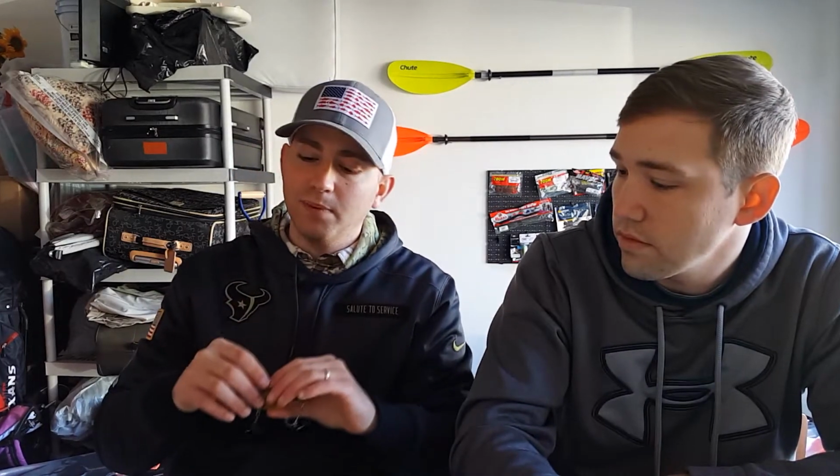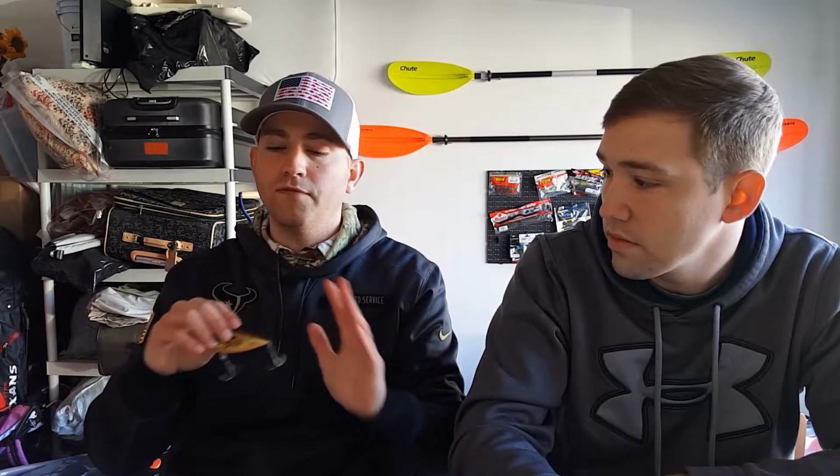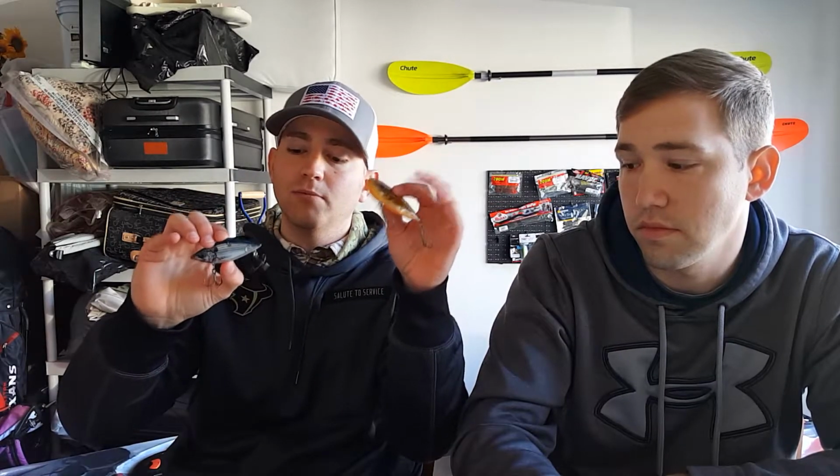And then this year, I vowed to only use the Strike King Red Eye Shad. Reason being, I have a lot of people swearing to me that this thing is phenomenal, and that it goes toe to toe with the original Rattle Trap. This is my go-to. This has always been my go-to since I was a kid. But I'm going to put it down this year and see if one of these can actually go toe-to-toe with these, because I've caught more fish than I could ever count with this original Rattle Trap, and I'm going to see if these are the same way.